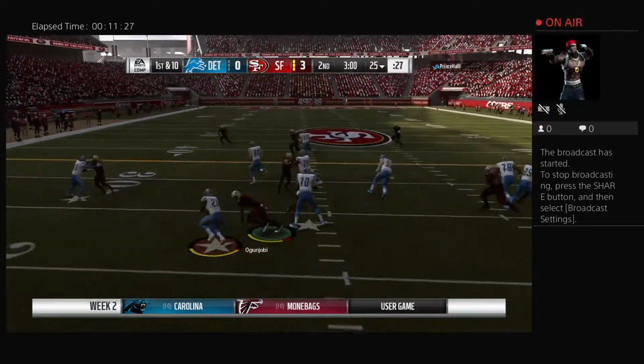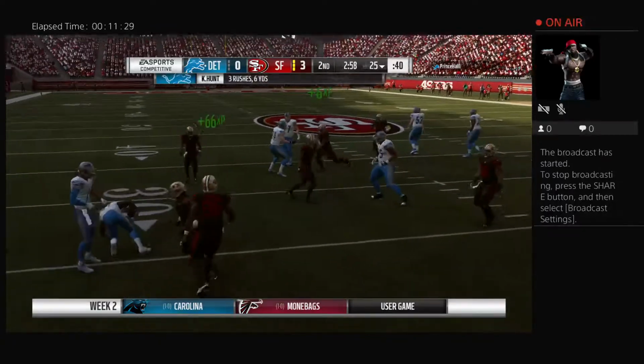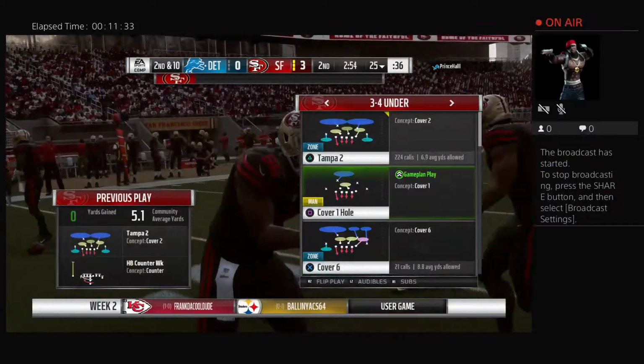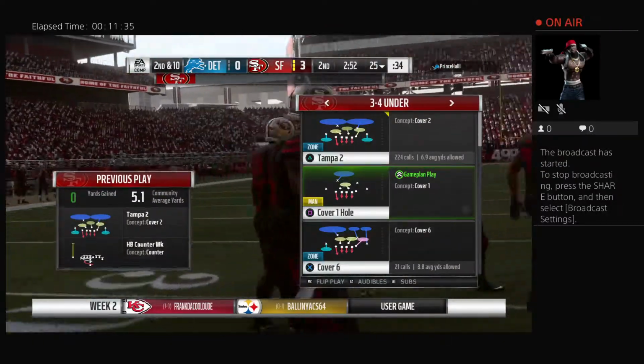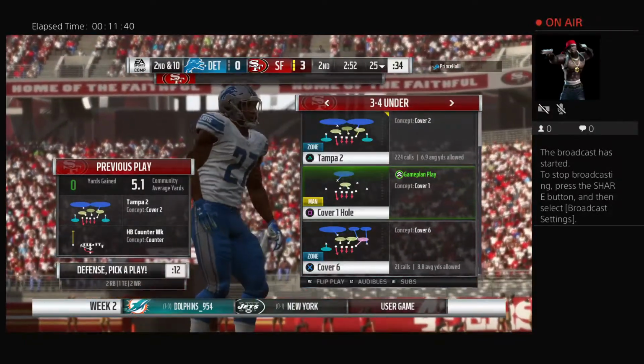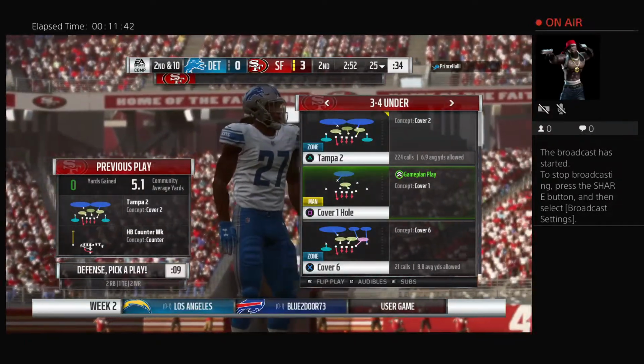To begin the drive, here's a handoff to Hunt. Looking to find a lane, but he can't. Reined in at the line of scrimmage. Larry Ogunjobi there to make the tackle. Well, how about the big guy there showing some agility? He just flowed from his D-tackle position in order to make that play.